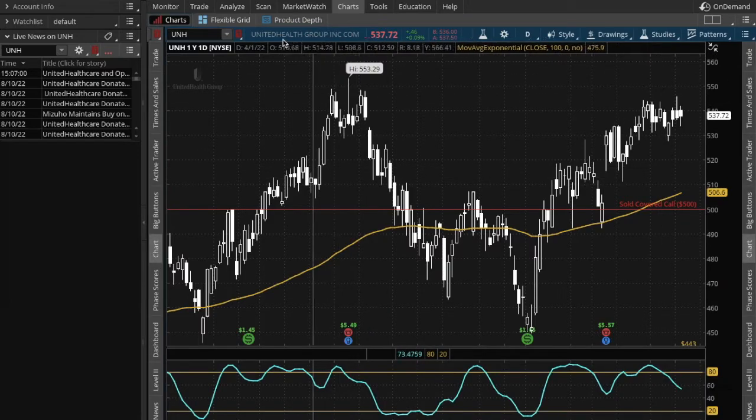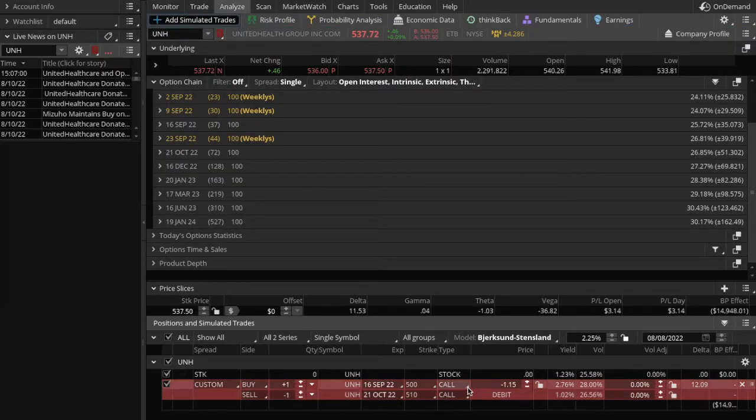Almost $9 in intrinsic value gain. If you had just wanted to roll for a credit, right, you may just want to stay at 500, right? If you roll this, you will only be getting $6 in terms of extrinsic value, right? So if you roll for a debit, for a loss, and the market stays above 510, you'll be getting about $8.85. But if you were to roll just to the same strike price, you get $6, but you lose out on the $2 in intrinsic value gain. So this is kind of a dilemma, a decision that you have to make, right?